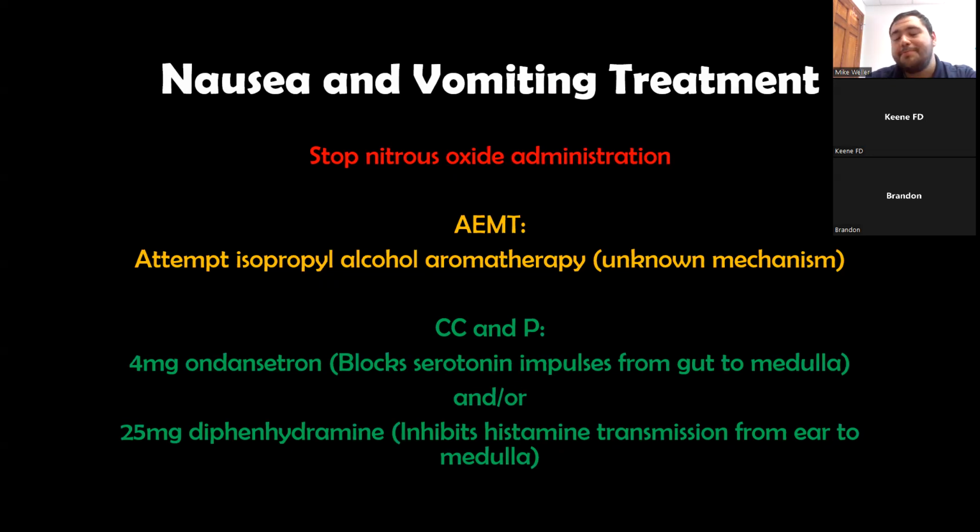So those are our options, but again, just stop the nitrous oxide if they become nauseated and then treat the nausea.